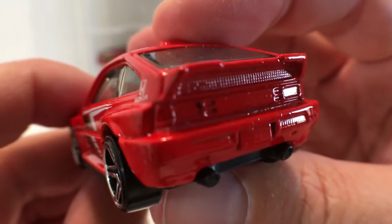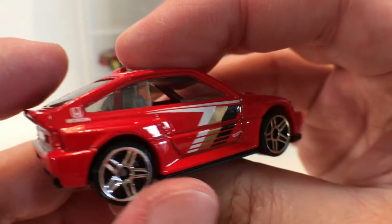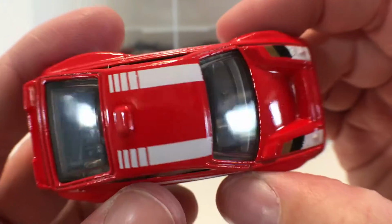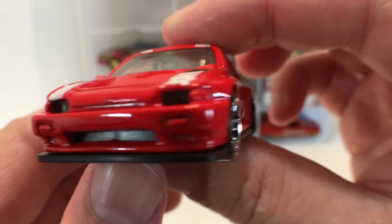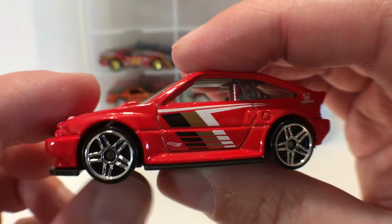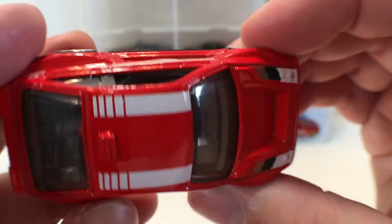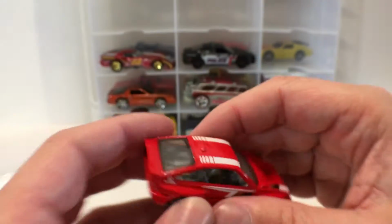My guess is, since this is the first release of this car, and Hot Wheels knows what they're doing. They know what the Hot Wheels community is getting into right now. They know what we like and what the customizers like to work on and do. My guess is they'll continue to make this one for a while. I wouldn't be surprised if it comes out in a Red Line or a Real Rider series, maybe even a Super. I wouldn't be surprised if they make this a Super eventually, because they know this is going to be a popular one. But anyways, pretty cool little car.